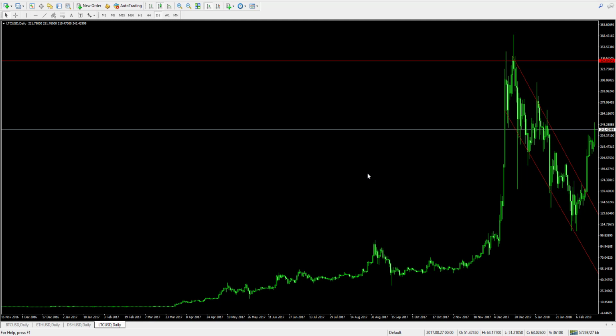Litecoin, surprisingly, just killed its downtrend. It's had so much good news. There's been so much positive news about Litecoin, its development. It seems to always be not one step, but two steps ahead of Bitcoin. And I actually prefer, well, I wouldn't say prefer, but I like the fact that Litecoin exists.